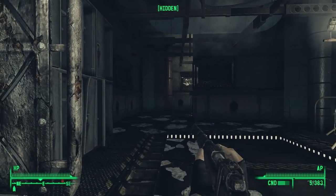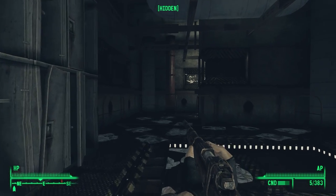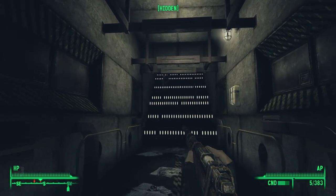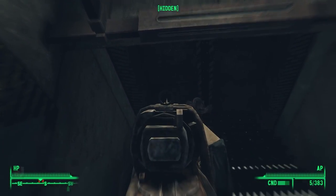Ooh, and we alert a ghoul nearby. Turning off our light and moving forward, we can move around this wall to see a ghoul walking upstairs. But the ghoul stops at the top of the stairs.